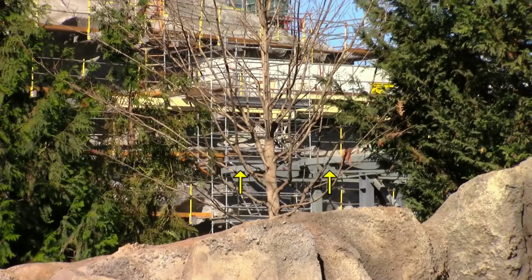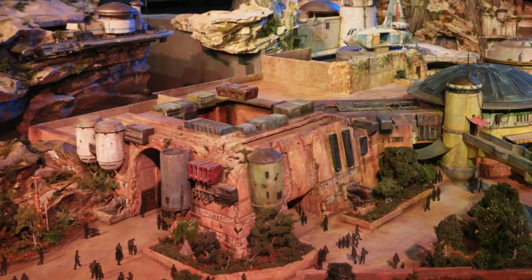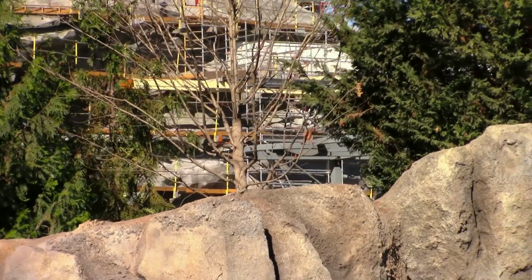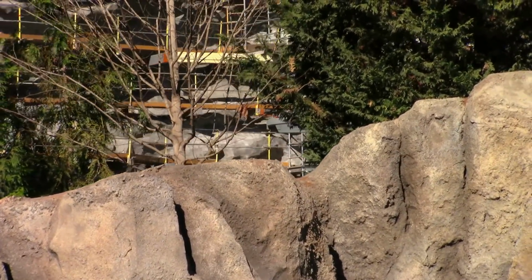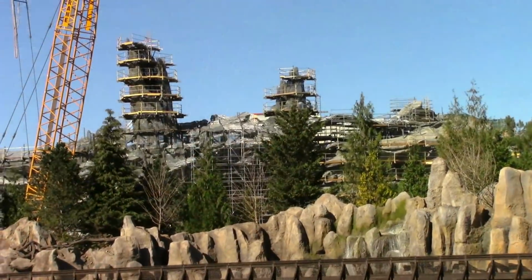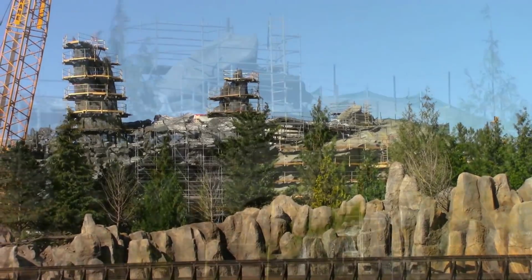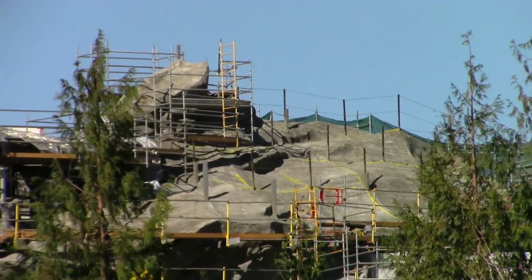Next, we'll go to the Star Wars Land model and view this area on the model. The curved beams will be for the cylindrical side structures of this village area building. From this angle, we can see that concrete has been added to the mesh forms on the right side of the Battle Escape.